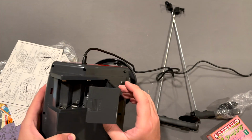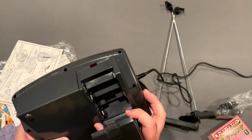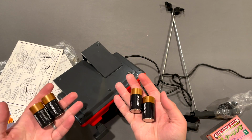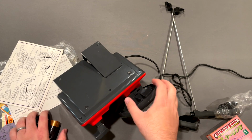Oh, okay. Here we go. Let's see. This takes 4 UM2? What the heck is a UM2? C batteries! It takes 4 C batteries. UM2 is just another word for C batteries. Thanks, Internet.